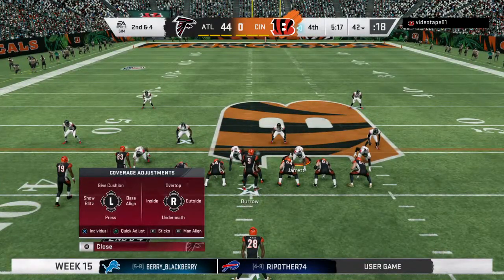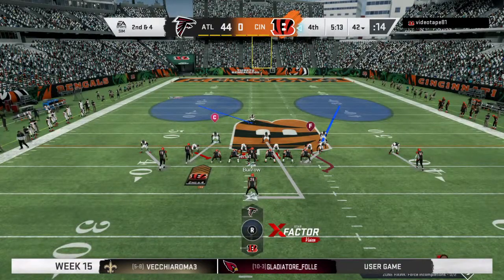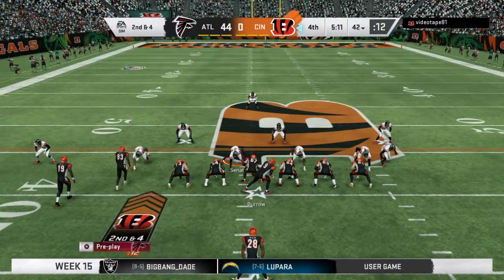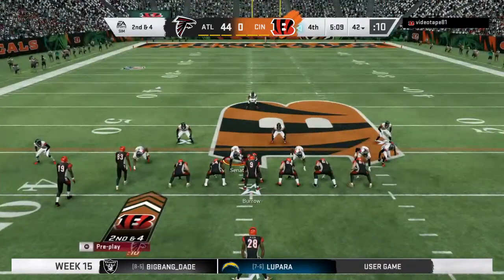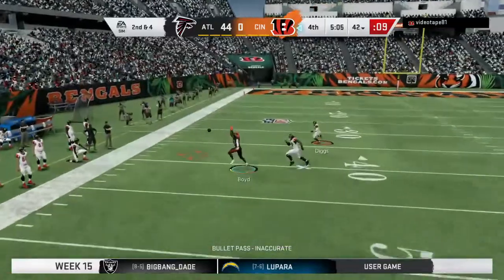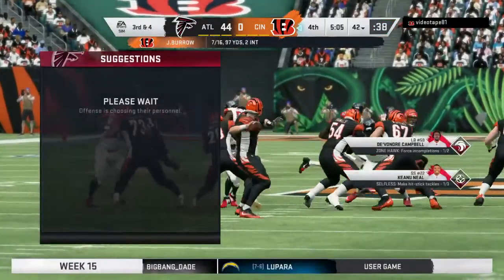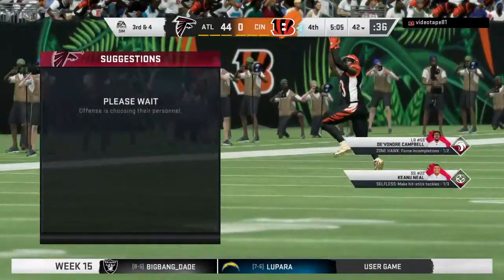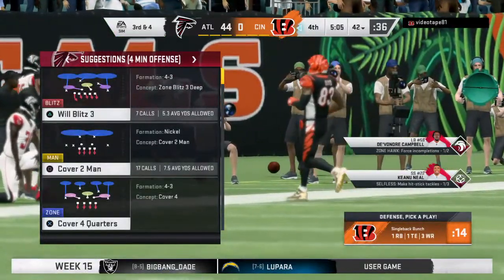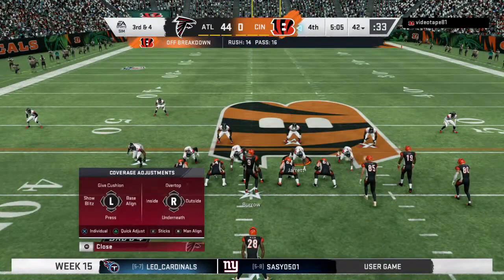Here's 2nd and 4. Snap. 2nd and 4. His throw incomplete. Tyler Boyd, the former Pitt Panther, was the target. But now it's 3rd down. Another incompletion. You know, it's a wonder he's still moving around back there, the number of times he's been sacked.